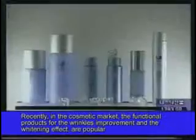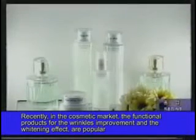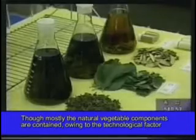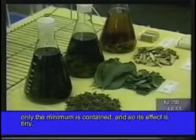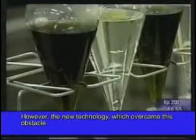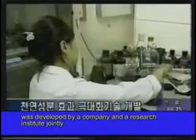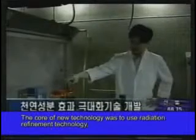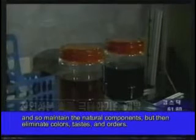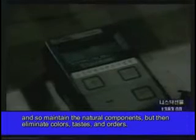team. Recently, in the cosmetic market, the functional products for the wrinkle improvement and whitening effect are popular. Though mostly the natural vegetable components are contained, owing to the technological factor, only the minimum is contained, and so its effect is tiny. However, the new technology, which overcame this obstacle, was developed by a company and a research institute jointly. The core of the new technology was to use radiation refinement technology and so maintain the natural components, but then eliminate colors, smells, and taste.